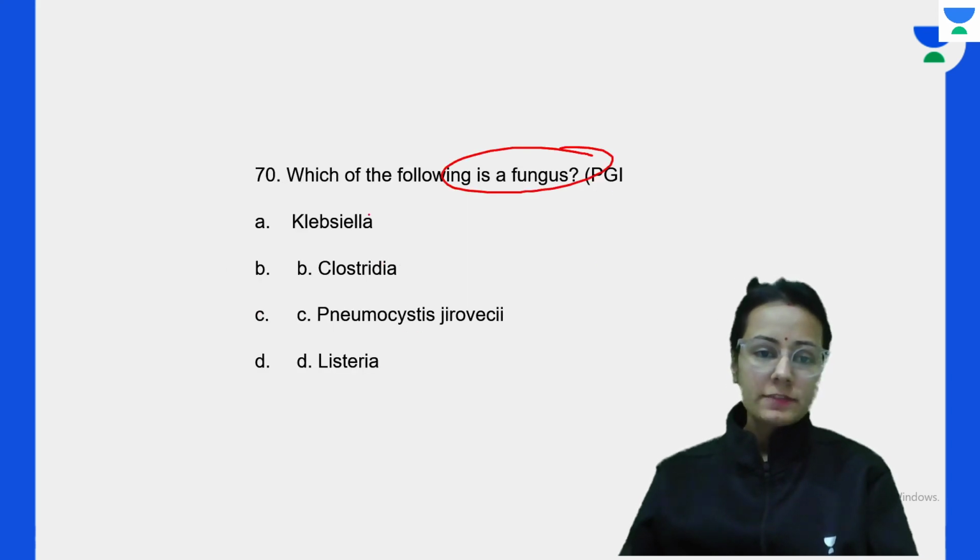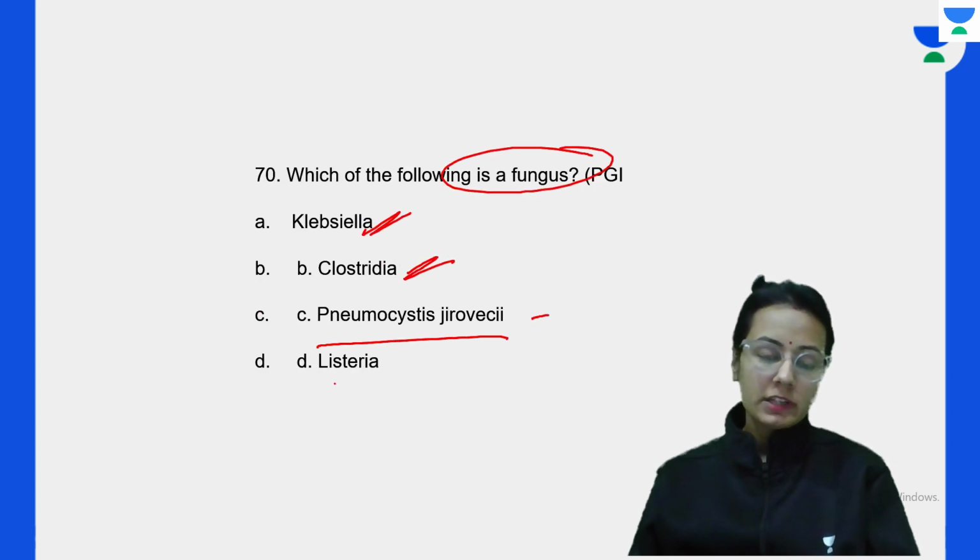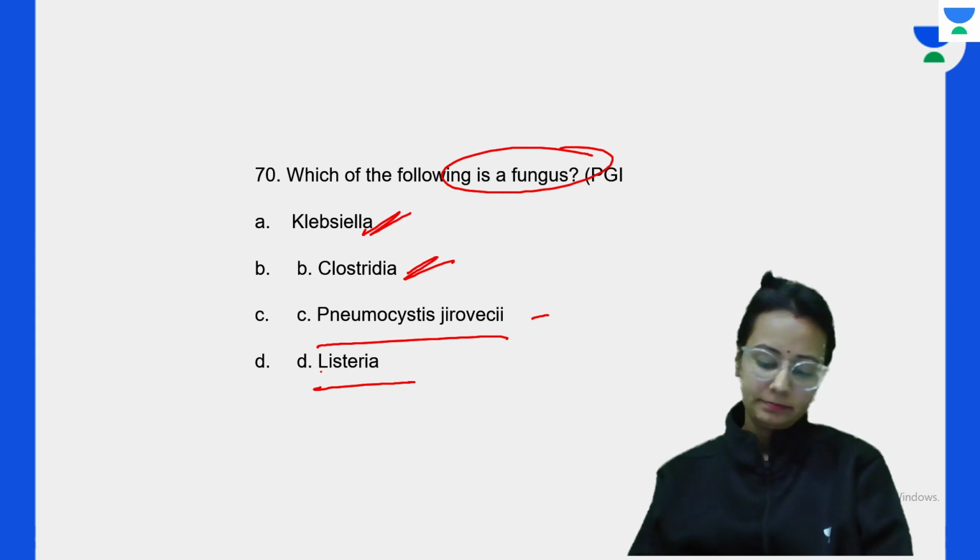Which of the following is a fungus? Klebsiella, Clostridia, Pneumocystis jirovecii, or Listeria?